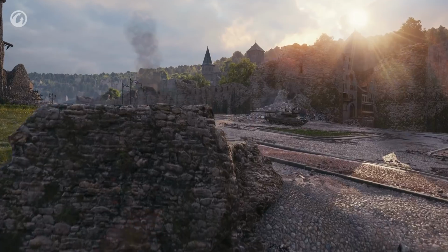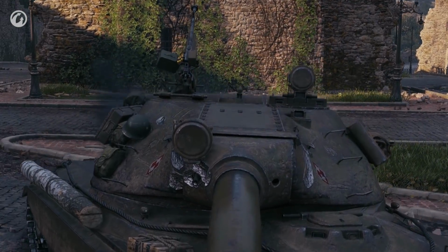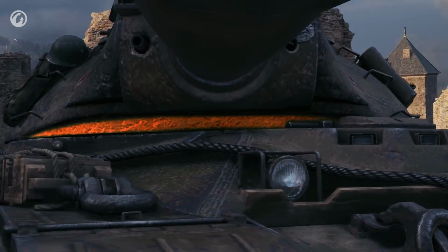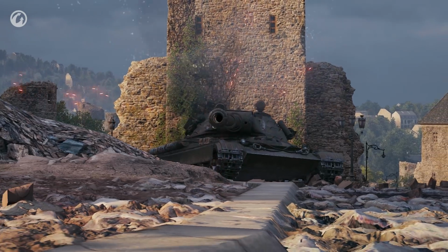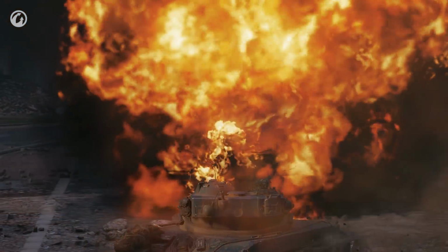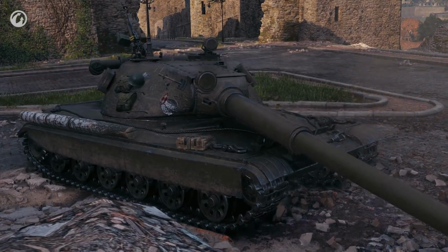Of course, it has its own weak spots. But the commander's cupola is hardly bigger than a couple of Granny's pancakes. It's easier to hit the bullseye than the strip under the turret. As for the other weak spots, there are some as the armor thickness changes constantly. The rest is, to put it mildly, impenetrable.